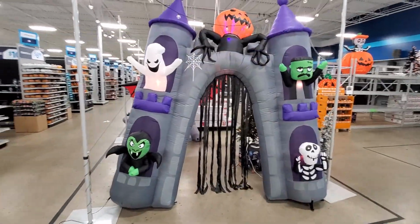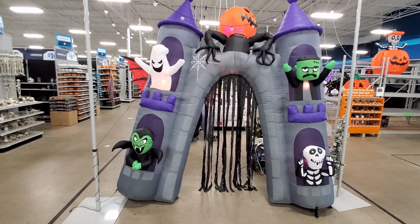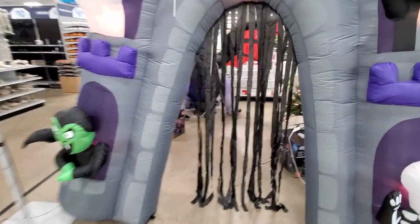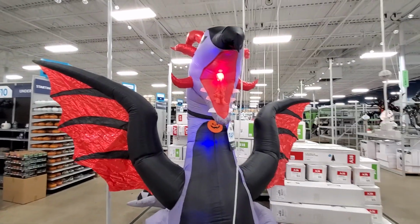We're up front, the inflatable area now. This is pretty cool here. So you got Dracula, you got the skeleton, you got Frankenstein's monster. You got the ghost and the pumpkin up there. And you can walk through if you want to. I'm going to do it, of course, I have to. Woo! And then right here, a dragon. Oh, he's breathing fire on me.